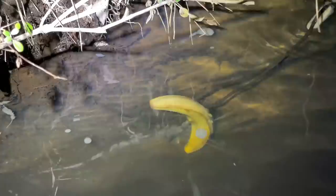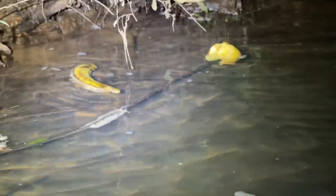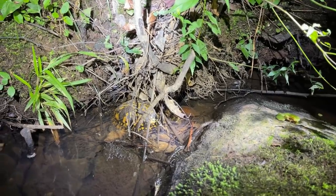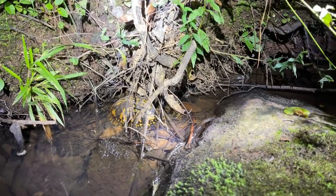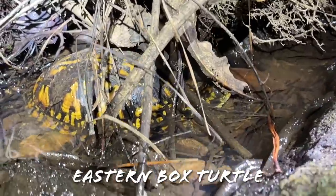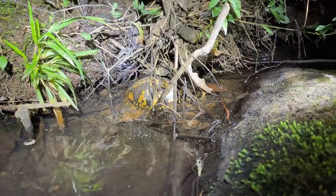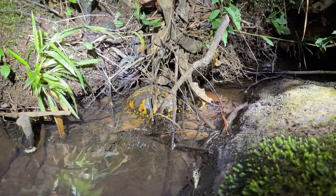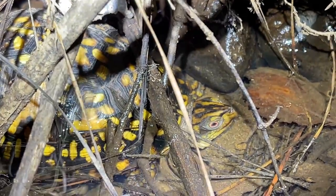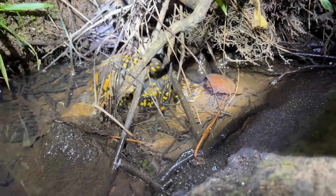Here's an in-situ banana. And actually another one, and an apple. Very nice. That is some strange bycatch while looking for alligator snapping turtles. You don't really expect to see just an eastern box turtle chilling in the creek like that. That's strange. Contrary to popular belief, box turtles are actually quite at home in the water, even though they're not primarily aquatic, at least.